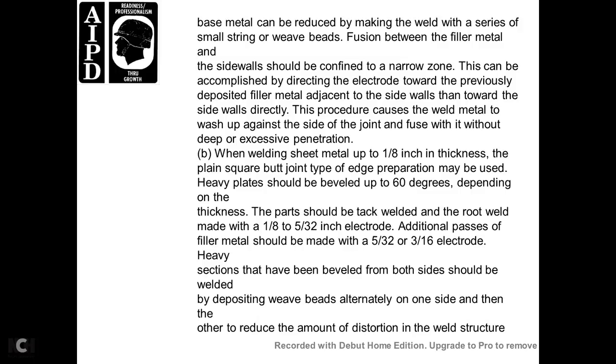b. When welding sheet metal up to 1/8 of an inch in thickness, a plain square butt joint with no edge preparation may be used. Heavy plate should be beveled to 60 degrees, depending on the thickness. The parts should be tack welded, and the root of the weld may be made with a 1/8 to 5/32 of an inch electrode.